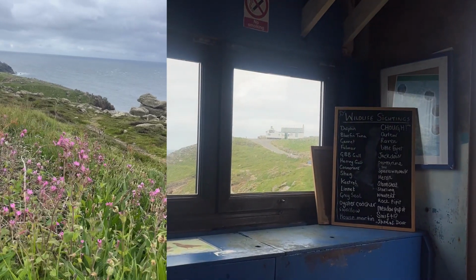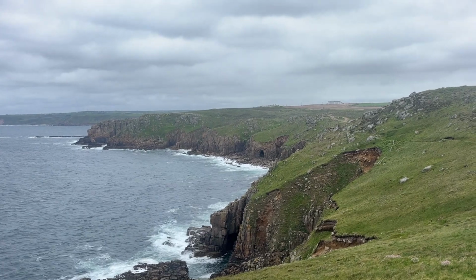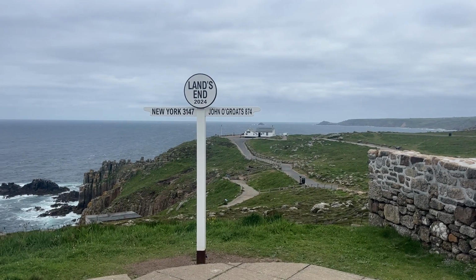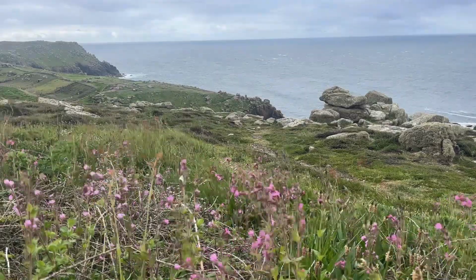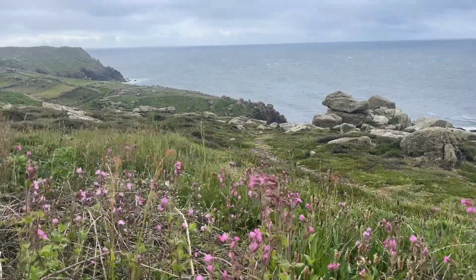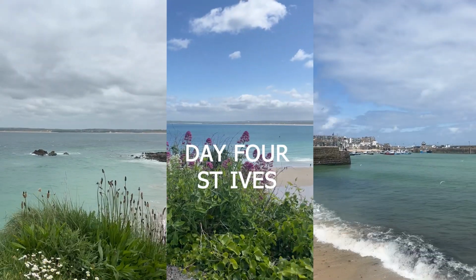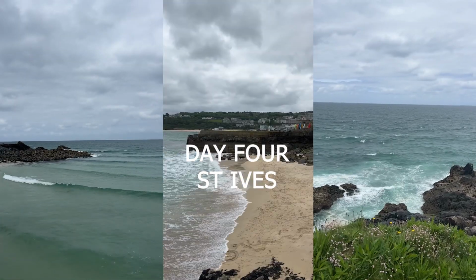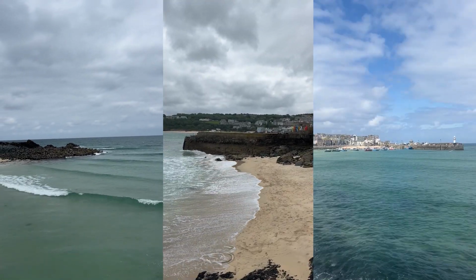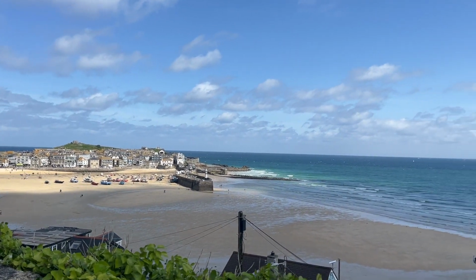But anyway, back to the main video here, and here I am in Land's End, and Land's End actually had a lot more than I thought it would. I was expecting a signpost, but I even got to stroke a donkey there, so I was quite happy because I do love a donkey. And that was the morning, and then in the afternoon we made our way to St Ives via train, which was super easy from Penzance. You only had to change once, and St Ives was stunning, as I've already said.